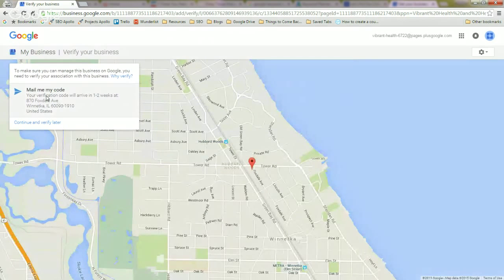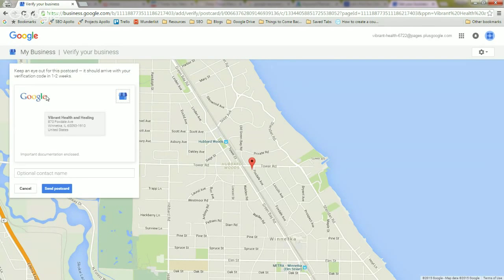Okay. And it says email me or mail me my code. So we're going to click on the thing. It says it's going to send you this postcard. Robin's going to punch in your name here. Since we are partners with Google, we have access to a special form that we're going to fill out, which is going to expedite the verification.